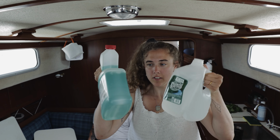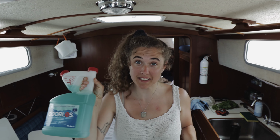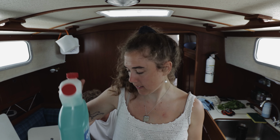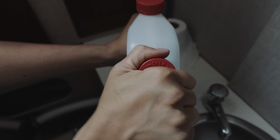Okay, so we've got these two things. This is odorless. It's like an enzyme thing that you put in the toilet, and apparently it liquefies all of the things inside it and makes it not smell. And then we just have some ocean water because it says that you have to put water with this when you put it in the tank. So let's go get this going.